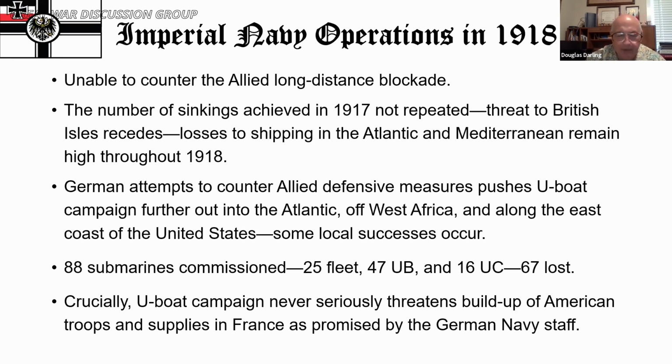1918, the impact of the British blockade became very evident to everybody. Convoys had been instituted over the Royal Admiralty's objections, and it had an impact. It cut losses significantly. You can see they commissioned 88 submarines, lost 67. Most importantly, they never really threatened to build up.